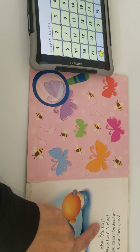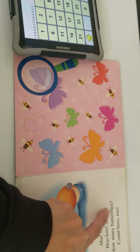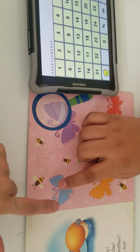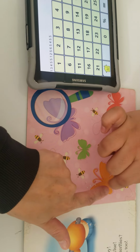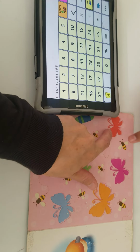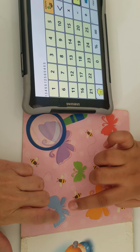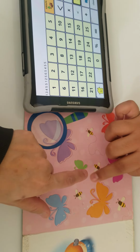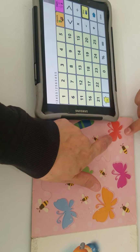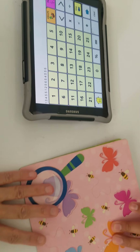Aha. Oh boy. A clue. How many butterflies and count bees too? Okay, let's count the butterflies. 1, 2, 3, 4, 5, 6. How many butterflies did we count? Count the butterflies. 1, 2, 3, 4, 5, 6. Okay, how many butterflies? Yes, six. Good job. Can you count the bees?